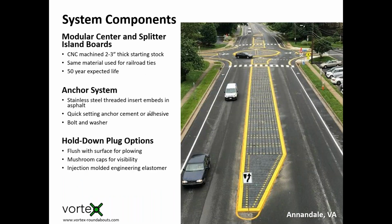Let's do a basic review of the system components here. Pretty basic, pretty simple. We've got 3 major things. You've got the modular boards, and those again are that plastic material that we borrow from the railroad ties, and those are between 2 and 3 inches thick, depending on a lot of factors, and that's a variable that the designer can choose. And then we basically CNC those from a stock material that we have into the desired shapes that we need.